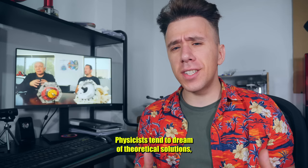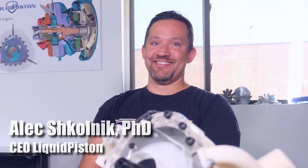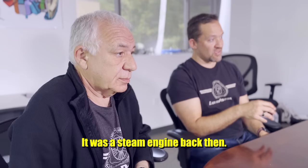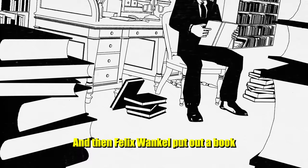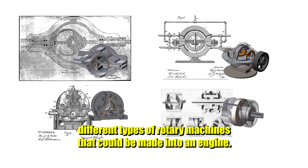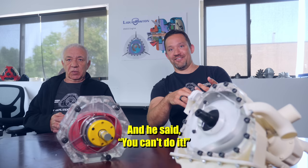Physicists tend to dream of theoretical solutions, but the people that actually solve the problems are the engineers. This is Alec, Nikolai's son and an engineer from MIT. Our engine actually dates back to, I think, 1806. It was a steam engine back then, and then Felix Wankel put out a book, and he went through a whole bunch of different rotary compressors, pumps, different types of rotary machines that could be made into an engine. And our engine was in his book, and he said, you can't make it work. You can't do it. So we kind of figured it out.